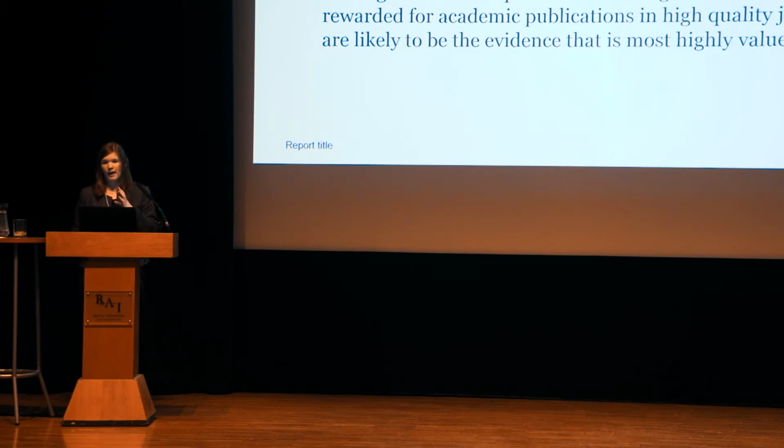But the main problem, it seems, is not actually how good the evidence is in practice. It's how the evidence is perceived. So the NIHR prioritises funding randomised controlled trials. Academics are rewarded for academic publications in high-quality journals. And therefore, randomised controlled trials are always seen as the gold standard of evidence, and anything beneath that is often viewed with suspicion, and clinicians aren't necessarily always sure how to interpret it. So one thing that needs to happen is that people need to become a bit more open-minded about different types of evidence and to understand how they should be interpreted based on how that evidence has been generated.